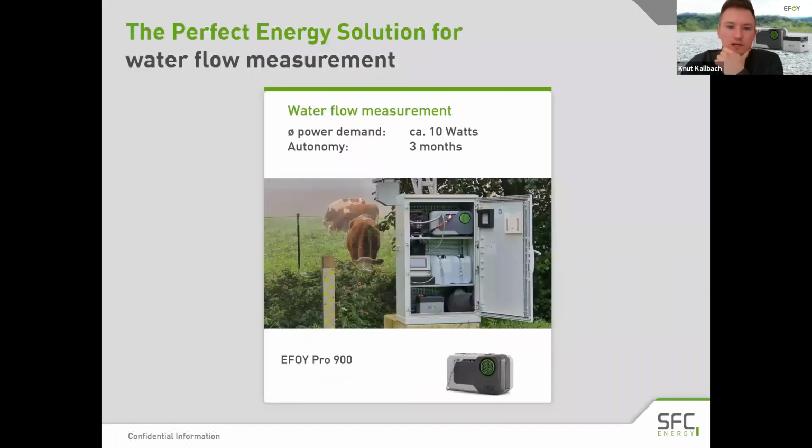So for water level measurement or water flow measurement, we have an energy demand of about 10 watts. And if we use the Efoy Pro 900 and 2 M10 methanol cartridges, this brings us to an autonomy time of 3 months without any other energy supply. So we only have to go there every 3 months and change our cartridges. And we can all remote monitor the system and see whenever new methanol is needed.